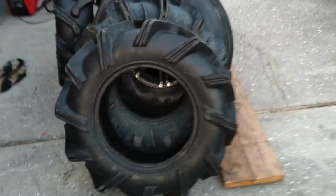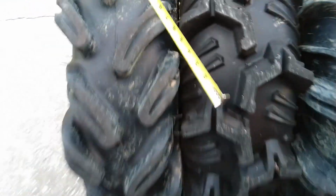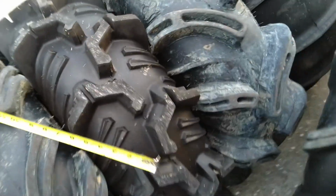I don't have a 31 off the rim. I don't have an Aztec off the rim, but I've already weighed them in other videos, and you know that a 31 is about 40.5 pounds off the rim, and Aztec is about 42 pounds off the rim, excuse me.